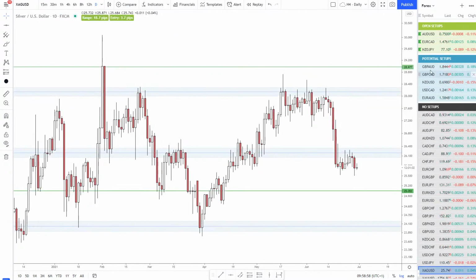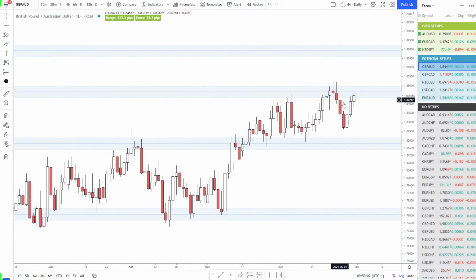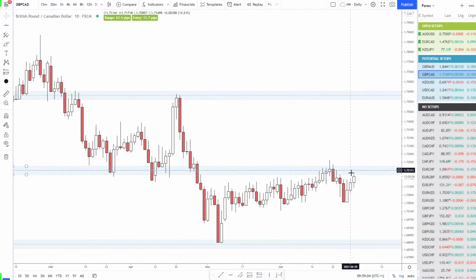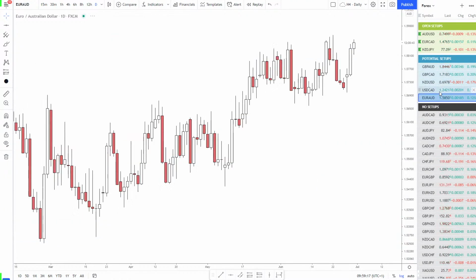Yeah, so that's all I am seeing. I'll do a quick summary. GBP AUD looking for a potential short from this resistance area. Same with GBP CAD, short from this resistance area. We just need price to push up into resistance and give us indecision. New Zealand USD waiting for a long from this support area. Just need price to push into support and give us a long trade.